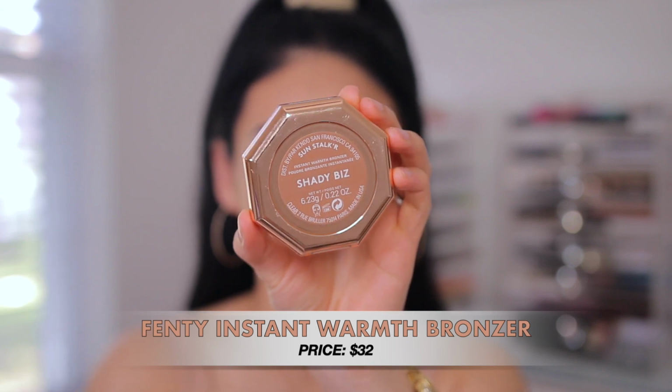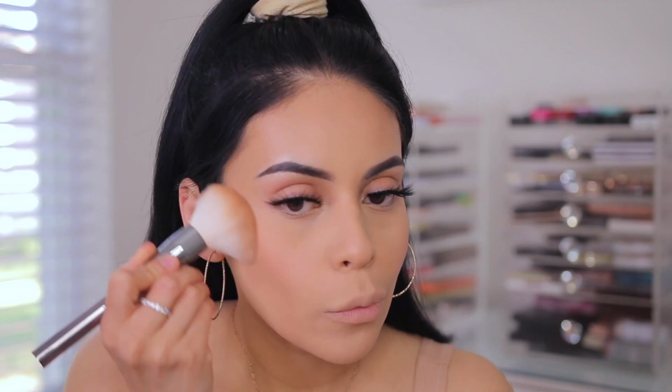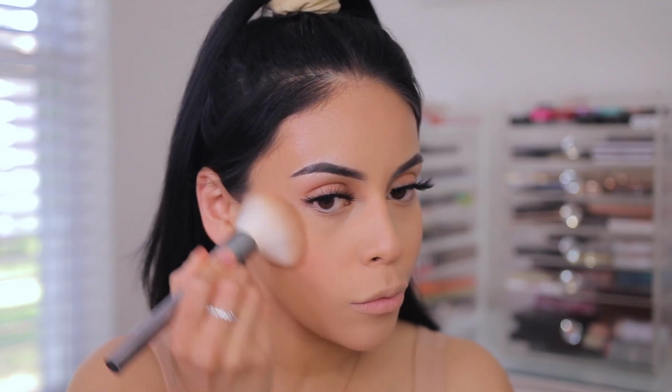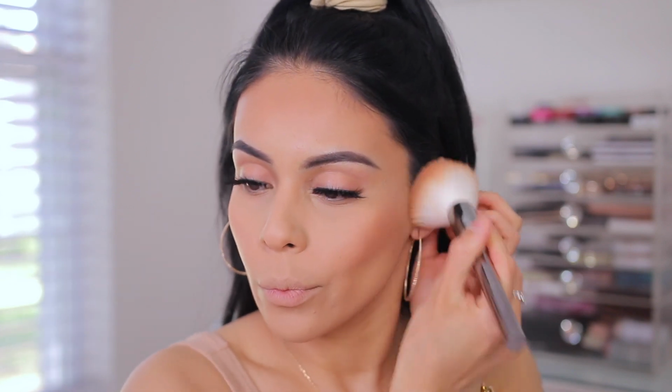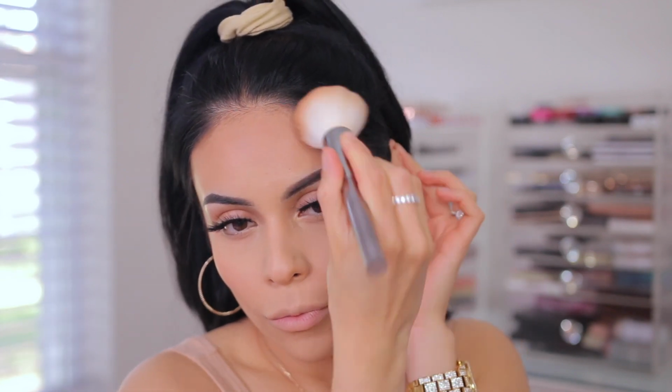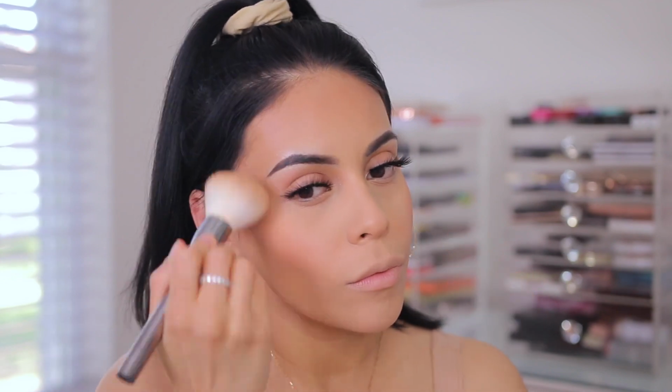This is the best bronzer formula ever. It is so smooth and just amazing on the cheeks. Gives you the most beautiful wash of color. It's not muddy. No matter how much you put on, it's never gonna look muddy. It's never gonna look bad. It's always gonna look smooth and delicious on the skin. This color in particular, I love on my skin tone because it's perfect.